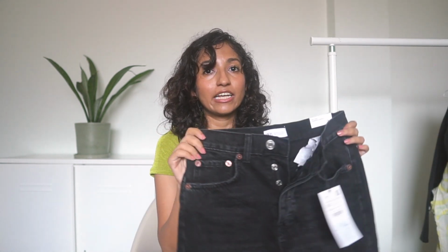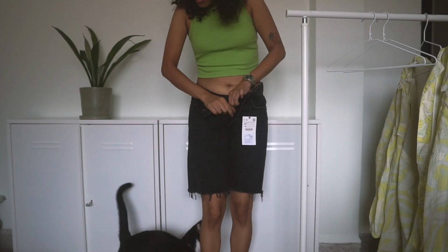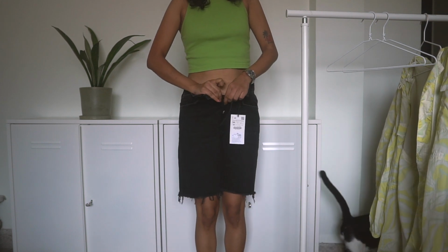The final pair is a pair of shorts. What do they call these? The retro cycling shorts, but these are also kind of like Bermudas. I have one blue pair like this from H&M that I really like. I bought it when I was a little bigger and it's very loose for me right now. It ends just above the knee for me. It has a raw hem.